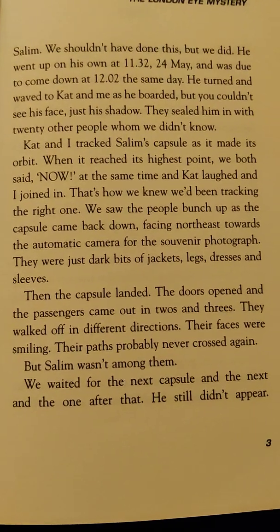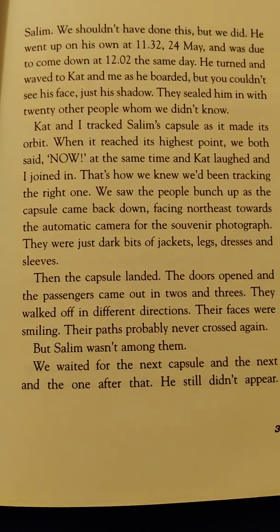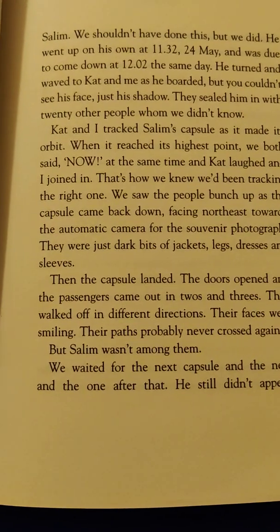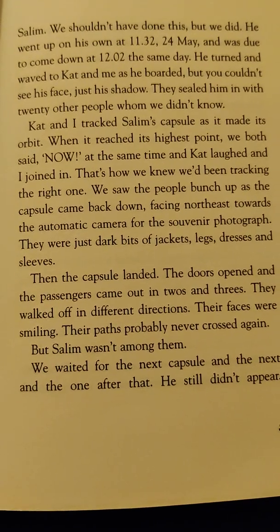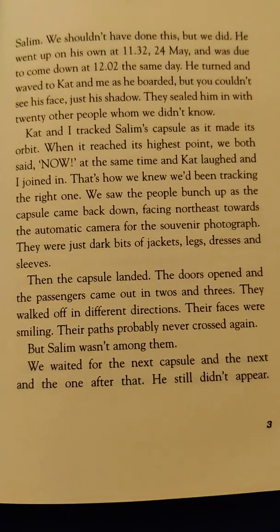Kat and I tracked Salem's capsule as it made its orbit. When it reached its current point, we both said, "Now!" At the same time, and Kat laughed and I joined in. That's how we knew we'd been tracking the right one.